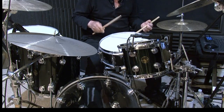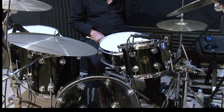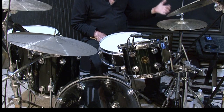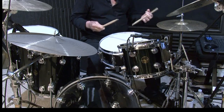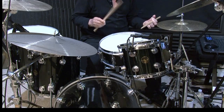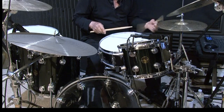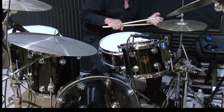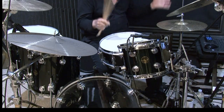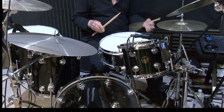Line 3. I'd like you to observe something, and this takes hours and hours and years of practice. When I'm playing, I'm demonstrating the exercise to you. Notice my stick heights, and tell me what you think. Line 3. Okay, you saw that? Tell me what you think. You notice the heights on the right side and the left side are equal? Why is that? Common sense, laws of physics. If I hit here and hit here, I should get the same sound, correct?